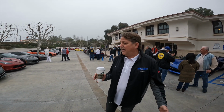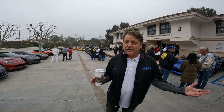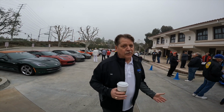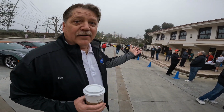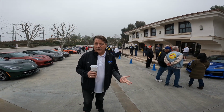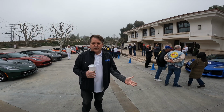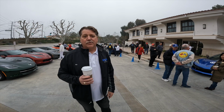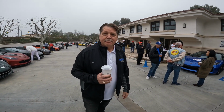But we've got every color. We've got hard tops, we've got convertibles, we have the HTCs, hardtop convertible, and we've got several Corvette clubs here right now. What clubs? So we have Simi Valley, we have Ventura County Club, we have Redline Club, we have somebody I believe from Santa Clarita Club, so it's a real good representation of some of the local clubs in the area. And you're also doing a big drive. Tell us about the drive you guys are doing.